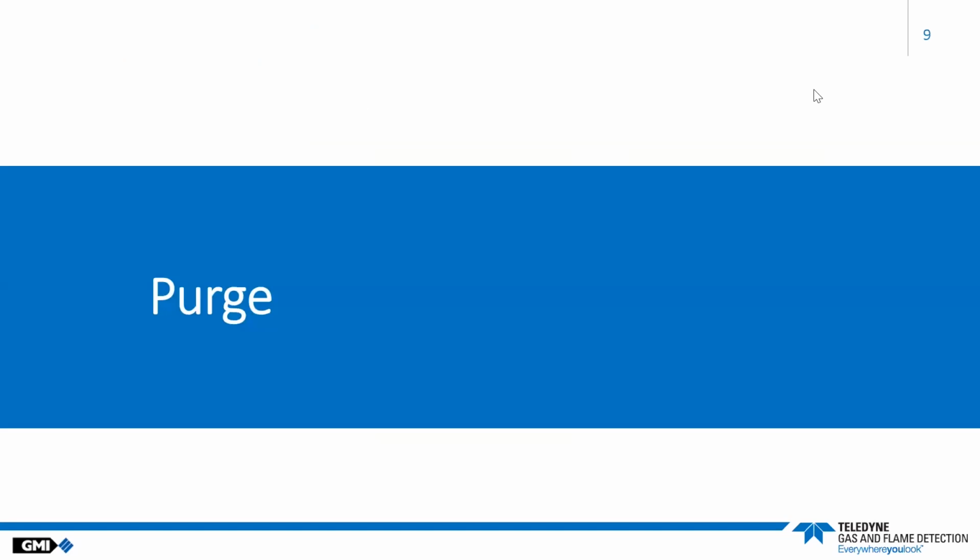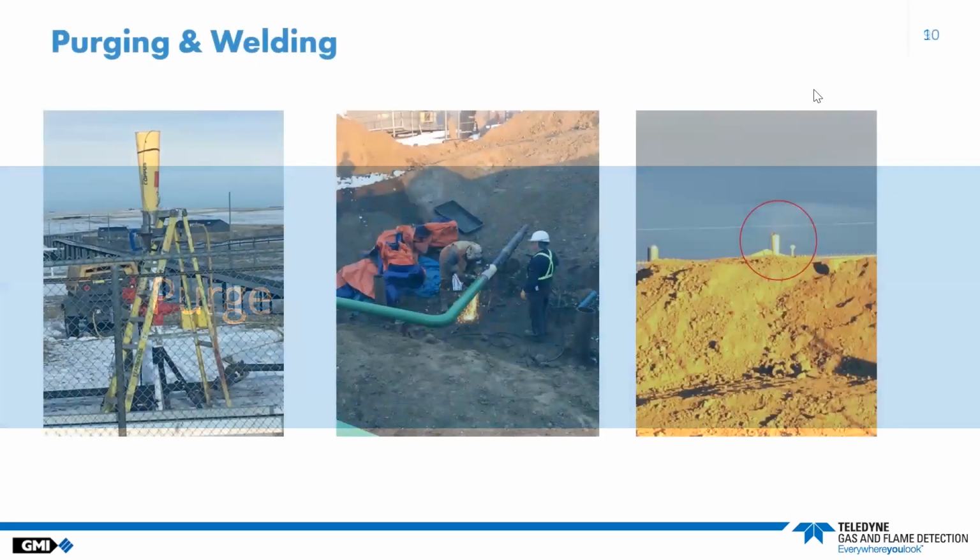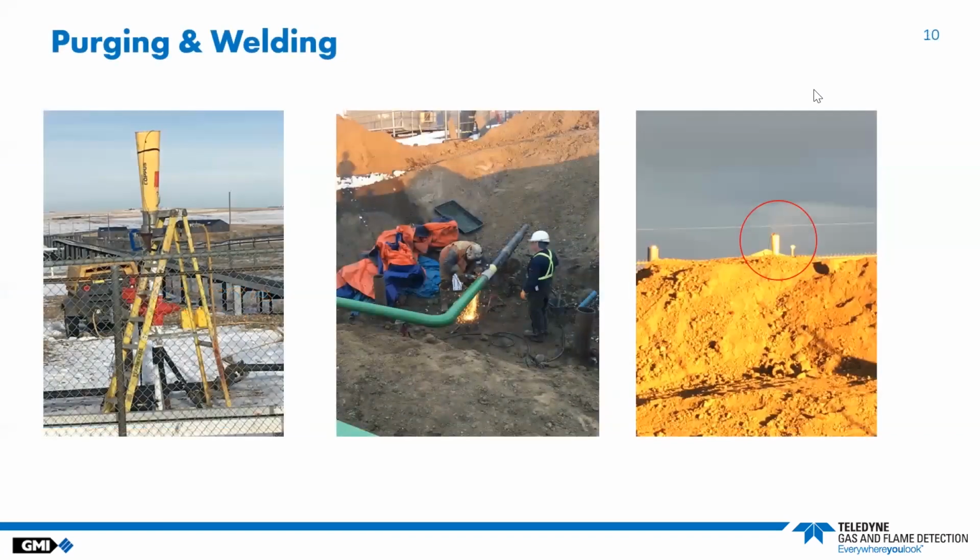The next application we're going to be talking about is going to be related to purging. Purging in and out of service, assuming a closed system containing a flammable gas such as natural gas, requires the use of portable gas detection, which is capable of measuring both volume gas and oxygen. Measuring percent volume gas can be achieved with either thermal conductivity or infrared technology, with each one having their own set of advantages and disadvantages. However, we are going to focus primarily on infrared technology that is currently equipped in the 700.